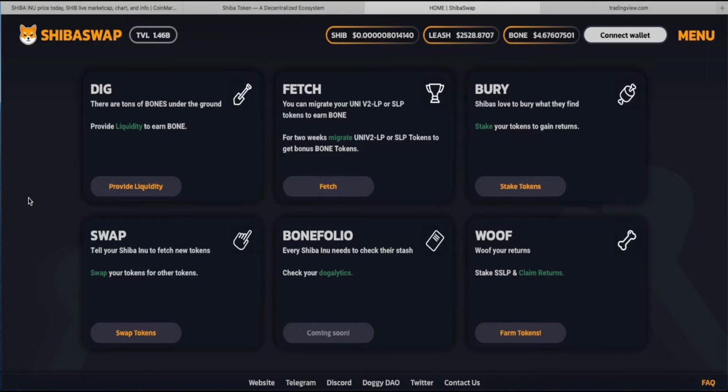Very exciting. A lot of people were buying into Shiba because of this. They have their exchange. So I'm really excited when we actually start going green with Bitcoin and Shiba, how fast and how hard this coin is going to pump. And real quick before we move to the Bitcoin, here's SHIB. There we go. It's at the 0.8 mark. Leash, 2,500. Bone, $4.67. And here, guys, that's how you connect your wallet.